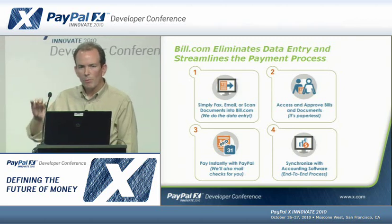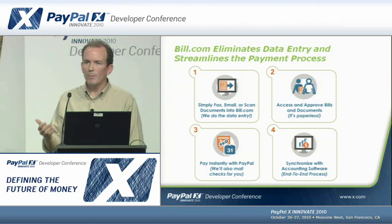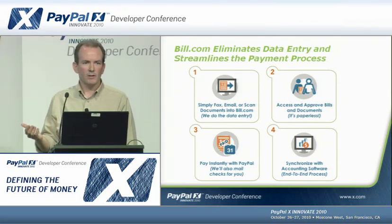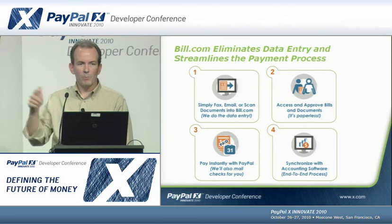So to simplify, what we do with Bill.com is we give all of our customers their own fax number, their own email account, and they have the ability to scan a document and send it in. We do the data entry. So you go from double entry to zero entry. We call it Bill.com Zen. The next thing that we do is we route bills for approval.